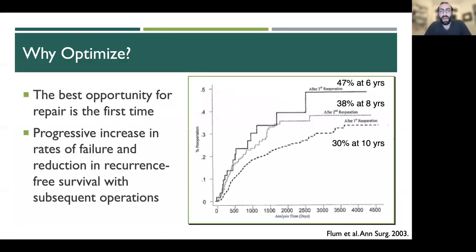So why do we optimize? The bottom line is that outcomes following ventral incisional hernia repair, even in scenarios where there isn't loss of domain, are not that great. And as we watch, we see that patients who've had recurrences have a higher burden of recurrence and time to recurrence than those who have had less operations performed on their abdominal wall. So what does this tell us? Our opportunity for success is best with our next operation. So we have to do everything we can to improve outcomes for patients even before the incision.